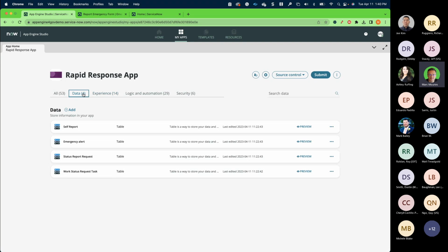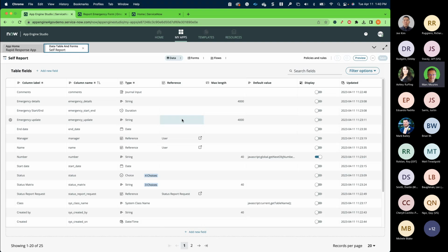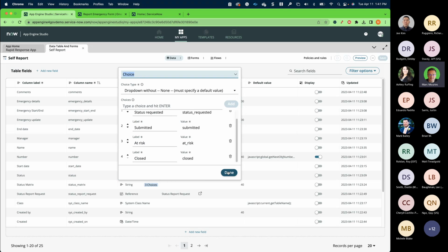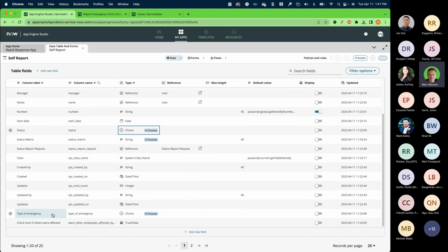All right, so I go into my data. I know that there is that table here. This is the self-report. I'm going to be able to see, almost like in an Excel spreadsheet, all the fields that are being used by this form. So I can see that there is a status here that is a choice. Submitted, at risk, closed. That's not this one. I can see there is a status matrix, and there is another one here, type of emergency.